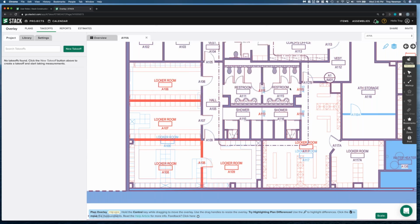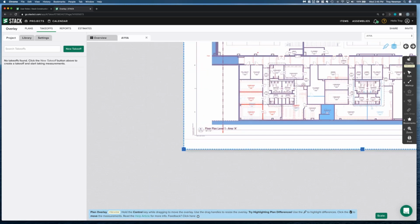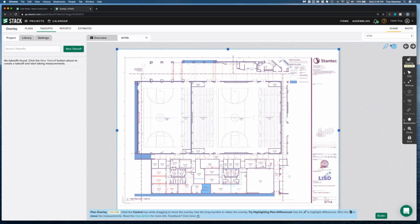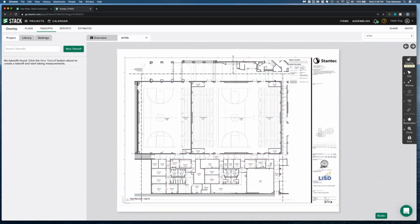All right, let's leave the overlay world here for a minute. To close this out, I can either close my tab, or I can go back to my layers box and close that out there. And we're back to where we started here.